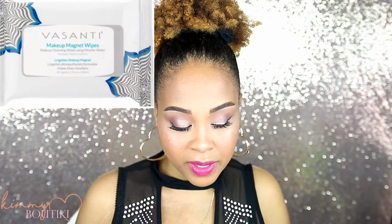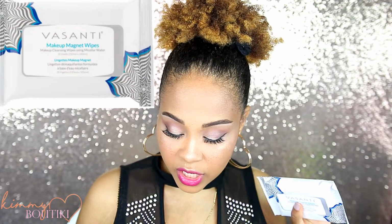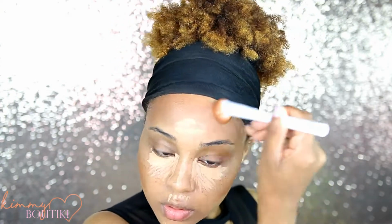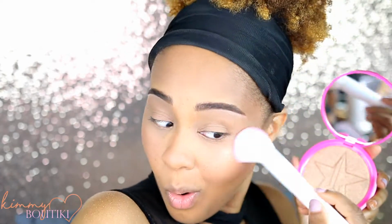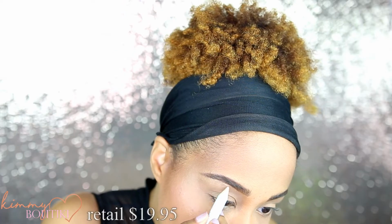The Vasanti Makeup Magnet Wipes. They're cleansing wipes using the micellar water, and this retails for $12. These 3 brushes from the Crown Trio brush set retails for $29.99, and it's all premium synthetic bristles. So Susan Hot Light Highlighting Pencil.